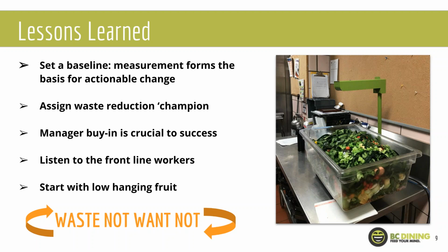Okay. And was it easy to find waste reduction champions? It was not always easy. We have some that are already bought in, right? You don't have to explain anything. And then there's others that are a little skeptical.